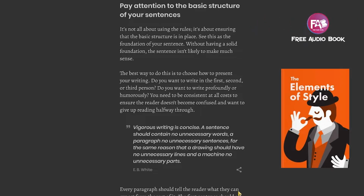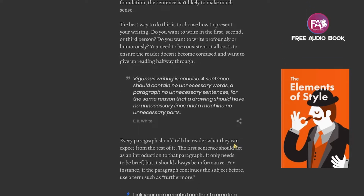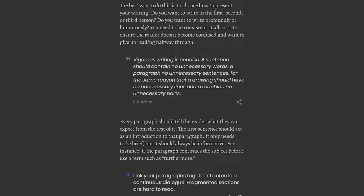The best way to do this is to choose how to present your writing. Do you want to write in the first, second, or third person? Do you want to write profoundly or humorously? You need to be consistent at all costs to ensure the reader doesn't become confused and want to give up reading halfway through. Vigorous writing is concise. A sentence should contain no unnecessary words. A paragraph, no unnecessary sentences. For the same reason that a drawing should have no unnecessary lines and a machine no unnecessary parts. E.B.